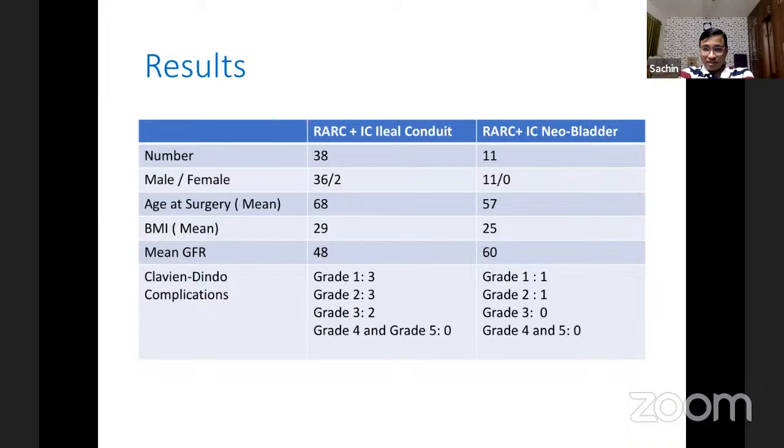The mean age of surgery, as you can see, is less in case of neobladder compared to conduit. BMI is less in neobladder. GFR is obviously more in neobladders. The complications are pretty similar.